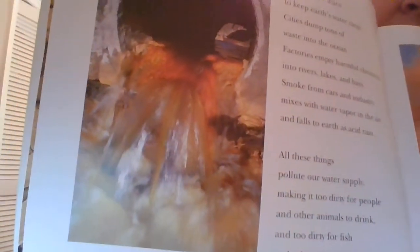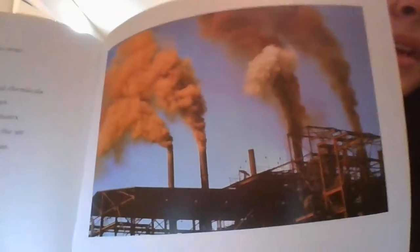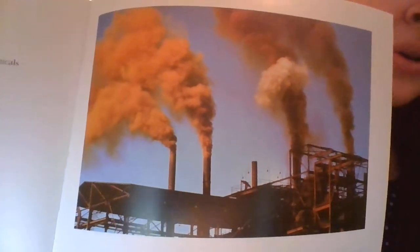Look at that water. Wouldn't want to drink that. Look at all that pollution going into the air.